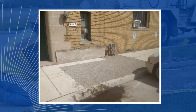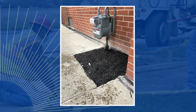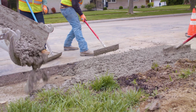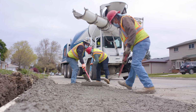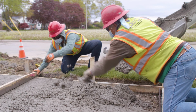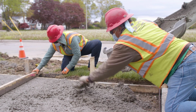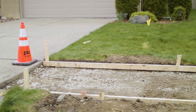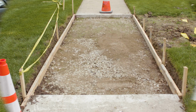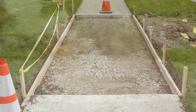Keep in mind that initial repairs, like concrete and asphalt patches, are only temporary. During warmer months, May through October, we'll replace these repairs within 30 days of completing upgrades. From November through April, your temporary repairs will keep you safe until spring, when we can install sidewalks, driveways, and lawns that will look great and last a long time. These repairs are completed by the end of June, weather permitting.